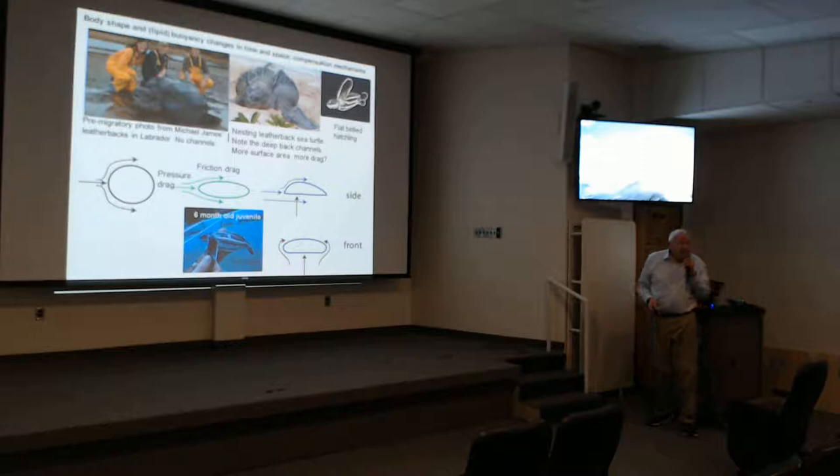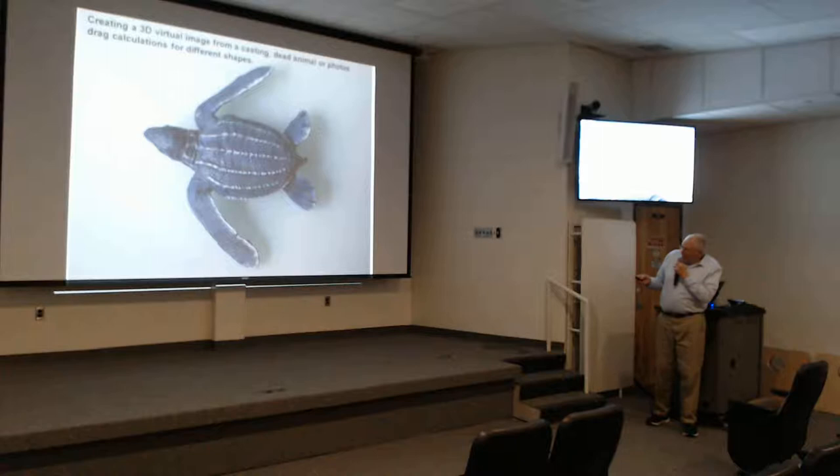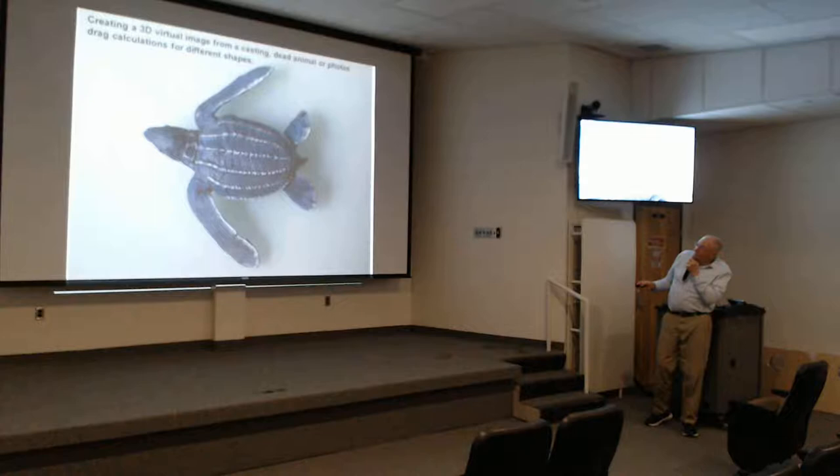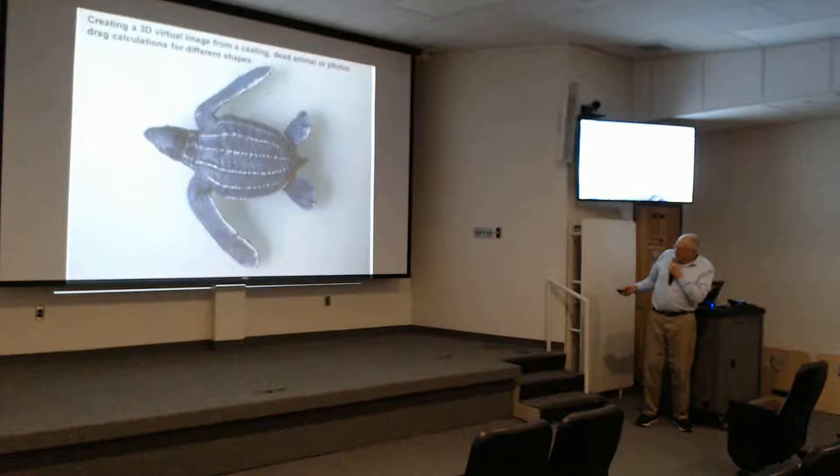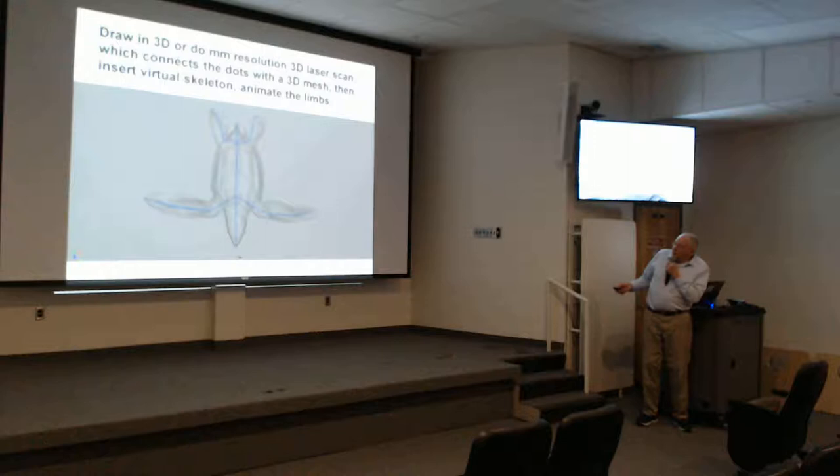So that led us to begin to create a virtual 3D image, in this case from a casting of a dead leatherback. But we can take photos or drag calculations, and as you just saw, now with new technologies, from a 3D image we can create a virtual animal and put it in a wind tunnel. And so what we're going to do here is put this in a virtual wind tunnel. And the first thing we're going to do is, since we want this thing to be swimming, we have to put a skeleton on it, so we insert a skeleton that has a whole series of articulated joints, and as you'll see in some movies I'm going to show you shortly, we can animate this thing so that it mimics the actual swimming motion of a leatherback sea turtle.